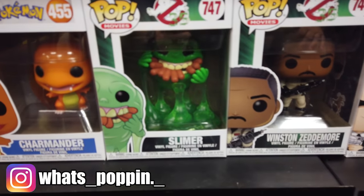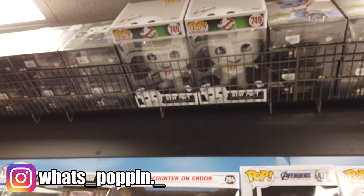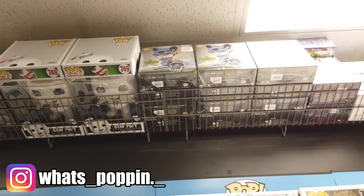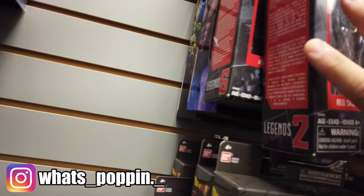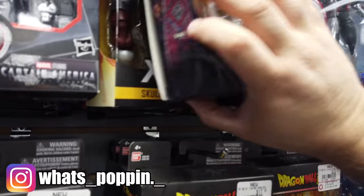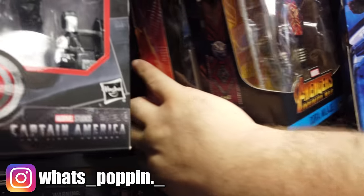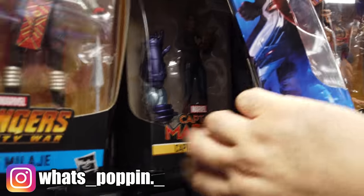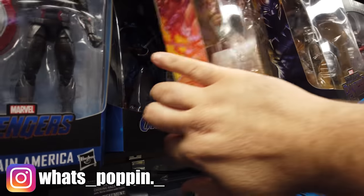Every time I see this, I get frustrated because of what Walmart did to me on the shipping. And I got the Stay Puft up top. And I got a whole bunch of the t-shirt boxes, which is pretty cool. And then over here, they got their Marvel section. So let's see what they got in their Marvel Legends section. Forge. Yeah, it looks like a lot of the same stuff.